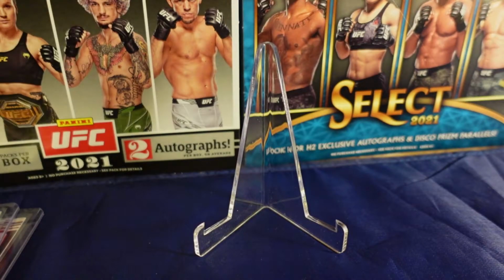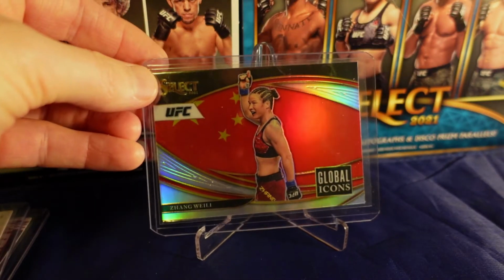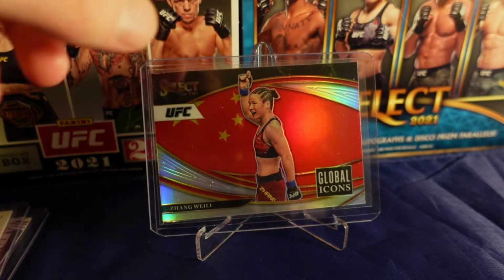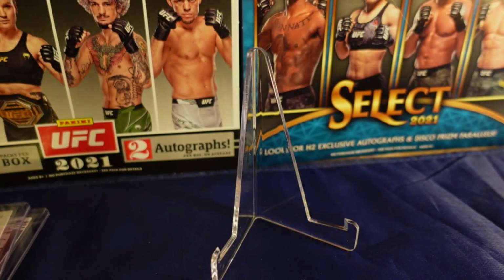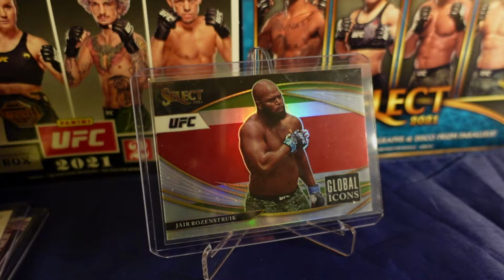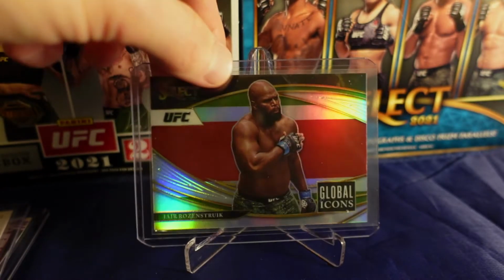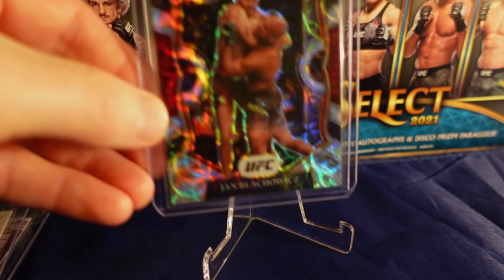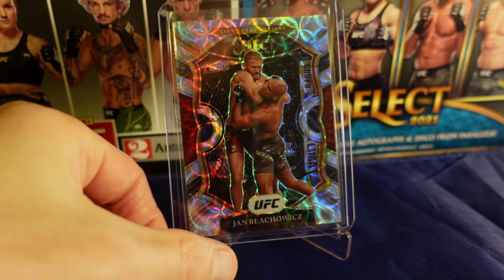Nice. What else we got? For the collection, another Zhang Weili, but this is a silver prism Global Icons insert. Love it. And a Jairzinho Rozenstruik silver prism Global Icons insert. So I'll keep that probably and try to collect all 20 or 30 Global Icons silver prisms just for fun. Why not? I think there's 20 or 25 actually, and I doubt they're going to be that expensive. So I'll just get them all as singles.